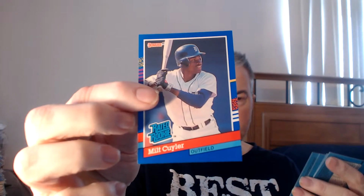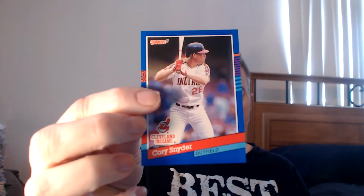There's 2 cards. One tried to sneak through us. The card behind him is Les Lancaster, Chicago Cubs. Then we have a rookie card of Milt Cuyler of the Detroit Tigers. R.J. Reynolds of the Pittsburgh Pirates. Then we have Rudy Seanez of the Cleveland Indians. Ken Caminiti of the Houston Astros. And Cory Snyder of the Cleveland Indians.